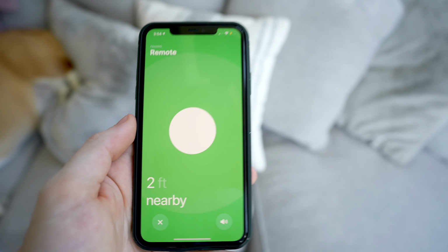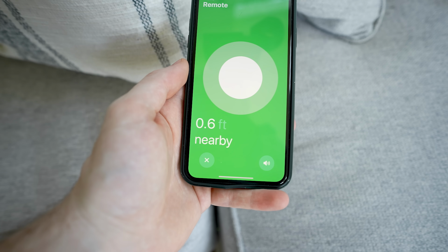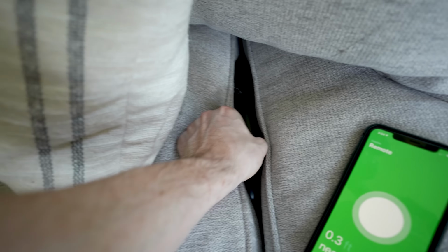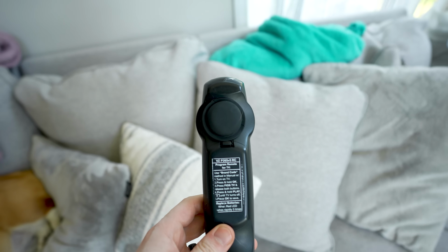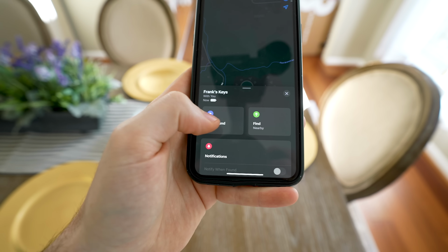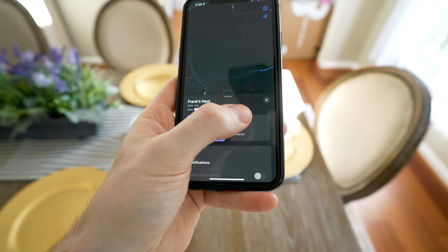Now, say you lost something for good. You can set it as lost inside the app. Then whenever someone with an iPhone passes the AirTag out in the wild, it'll use their GPS to constantly update the location of the device so you can find it. And that's the real advantage this has over Tile, for example. Millions of people own iPhones, so whenever they pass your lost AirTag, it'll give you an accurate location.